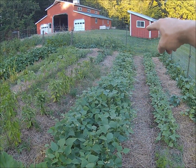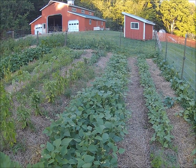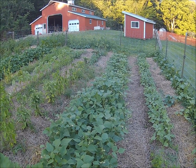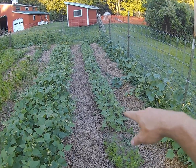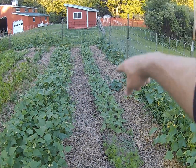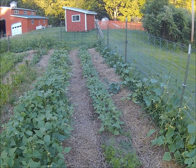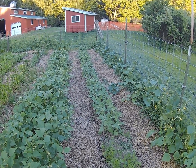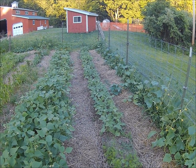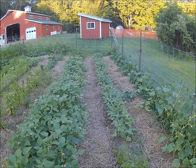Another row of green beans here, and they're probably less than a week before we start picking those and jarring those up and sharing them. This row of green beans right here will probably just be seed. I might take maybe one or two pickings off of it just to have some fresh, but that will probably end up being my seed.